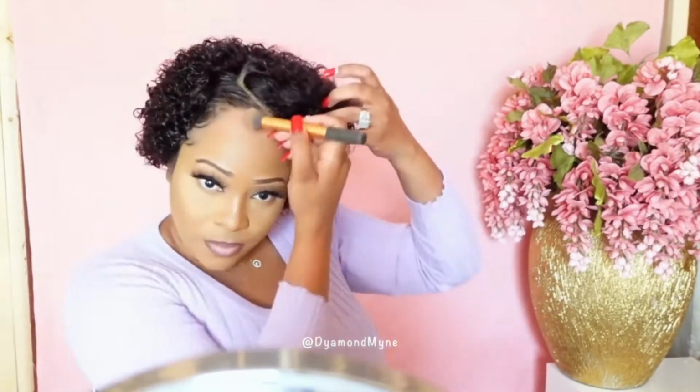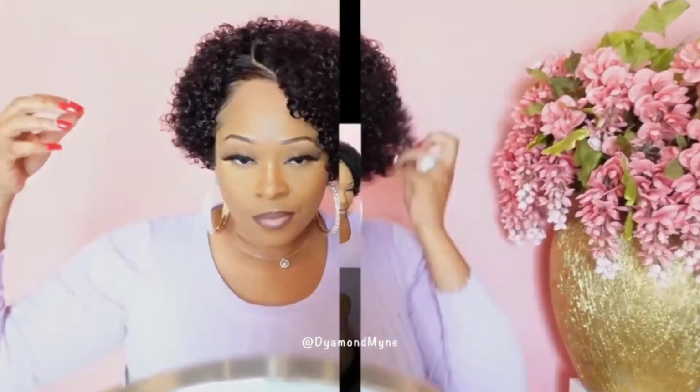So yeah, I mean, I really don't have anything to say about this wig. I mean, it's a short curly wig, so it's kind of like a preference thing. If you like short curly hair, then girl, this is the wig for you.